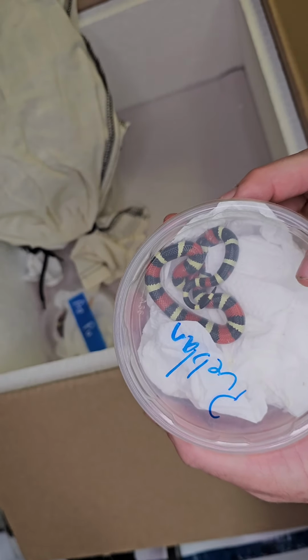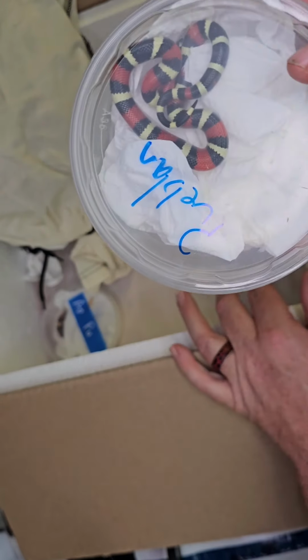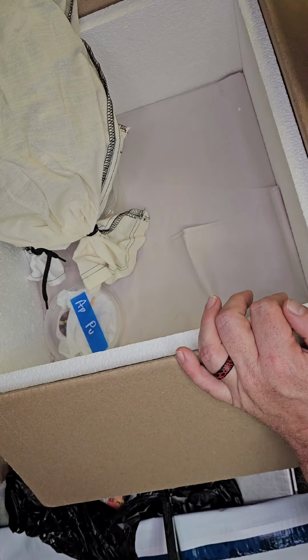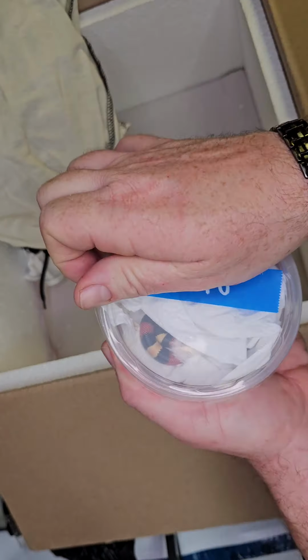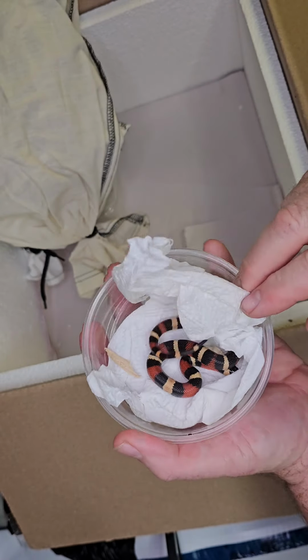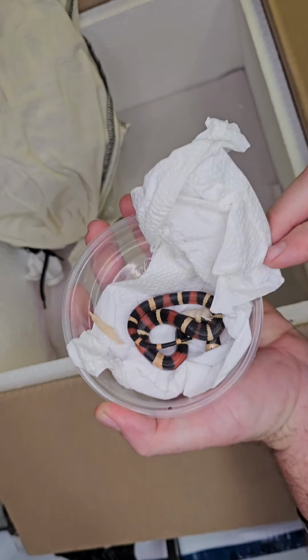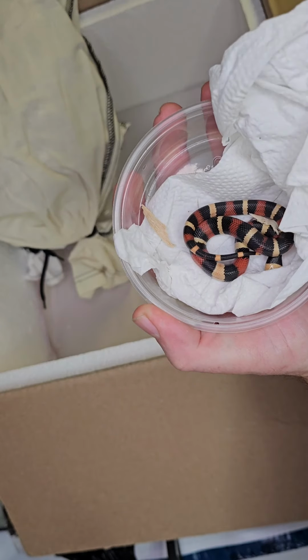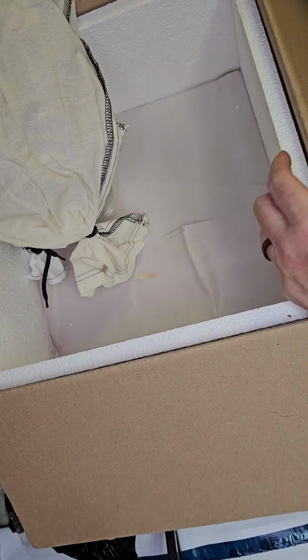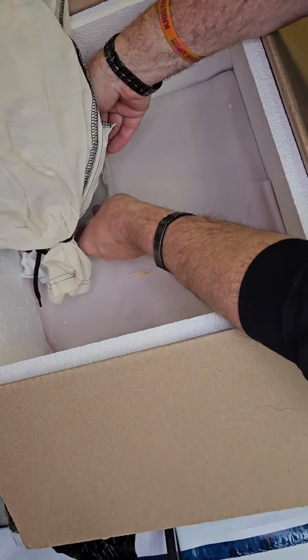All right, next up, we got a Pueblan milk snake. A lot of people were asking for milk snake in the last couple weeks, so we were able to get some. So this is a Pueblan milk snake. And then this one is a really pretty apricot Pueblan. Look at those pretty colors. See that?